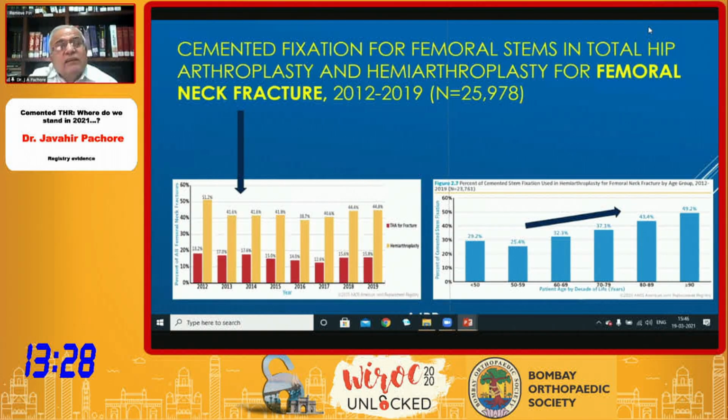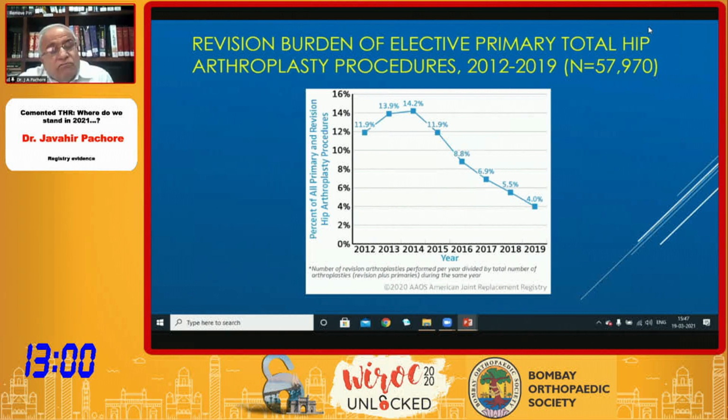What about the fractured femur? If you look at fractured femur, whether hemiarthroplasty or total hip, in total hip almost 15 to 20% of stems used are cemented stems, and for bipolar, that is hemiarthroplasty, almost 50% of patients are using a cemented stem. And this is also as age advances, more and more cemented stems are used in USA. And this is a very important slide.